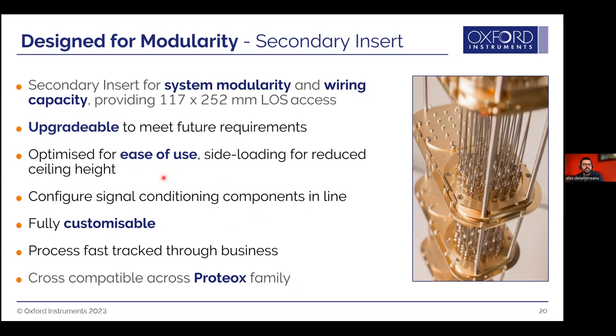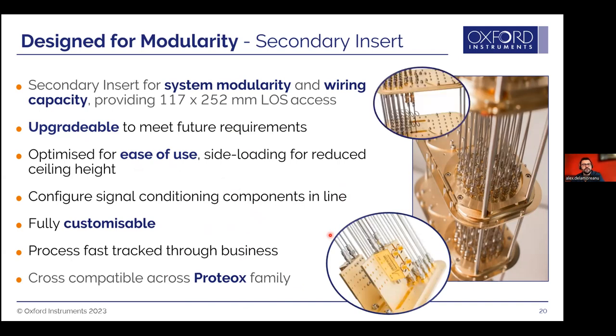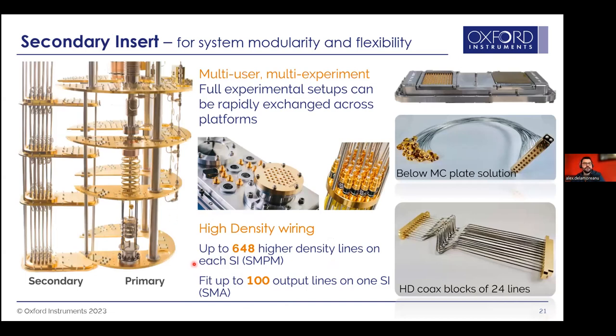It's really upgradable, so you can add some coax lines on it if you want. And as I said, it's compatible across the Proteox family. You can have all the cryoelectronics on the insert, for instance. Here you can see some isolator at the mixing chamber level, and then we have different options to make it very customizable. It's a multi-user system, so you can do whatever you want with it.